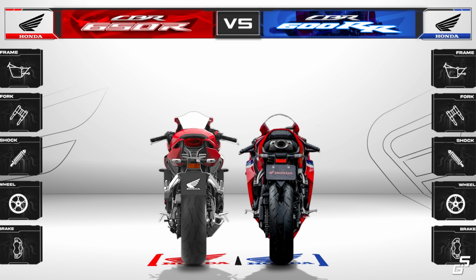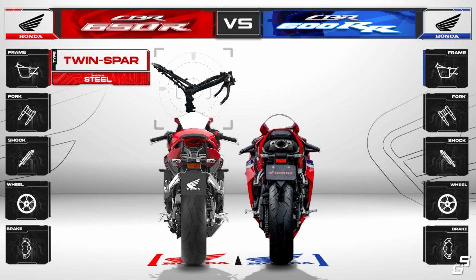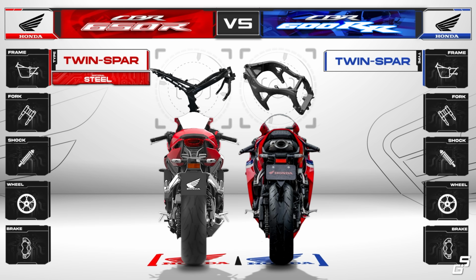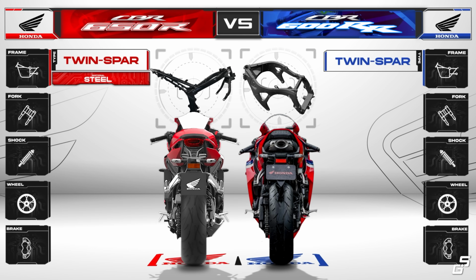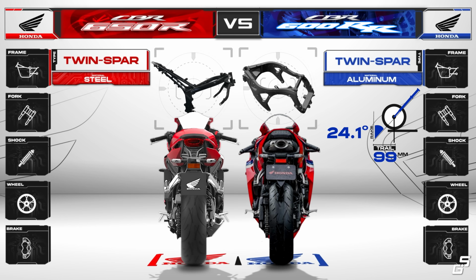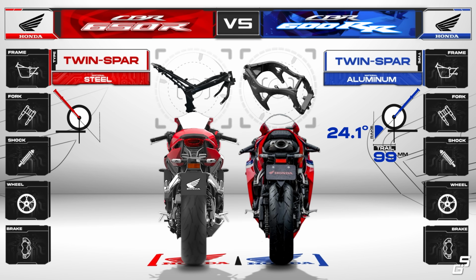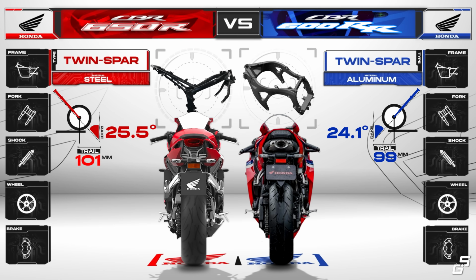The 650R has a budget-friendly twin-spar frame that is made of steel, whereas the race-oriented 600RR's frame is overall very different despite having a twin-spar design. Honda made the 600RR's engine and frame with weight, size, and stability as priorities, resulting in more rigid, narrow, lighter, and compact die-cast aluminum frames. The rake of the 600RR is set at 24.1 degrees with a trail of 99 mm, which makes it more sporty and agile than the 650R, which has a 25.5 degrees rake, with a trail of 101 mm.